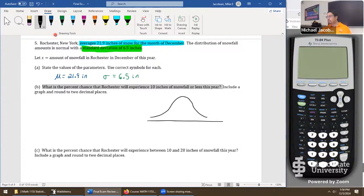So this is the normal model. We indicate it by writing N. N is coming from this statement where they said distributed normally. We put in the first parameter, 21.9, and the second parameter, 6.5. Just a reminder, the first parameter is always mu, the second parameter is always sigma, and those are the last two values that you would be putting into the calculator. So that means this one is centered right at 21.9.